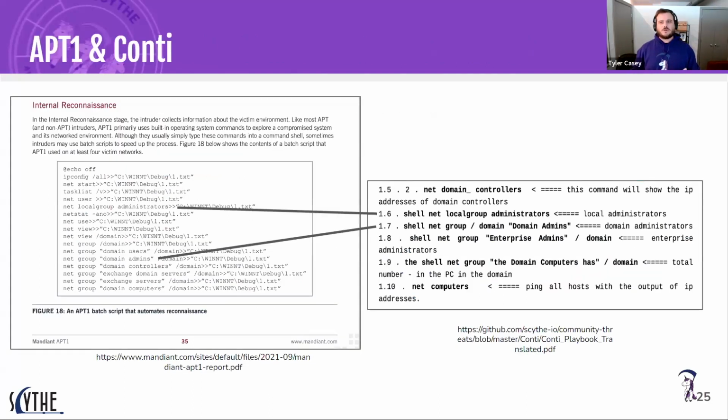Another Conti playbook example. Ten years separate these two different campaigns. The one on the left and the one on the right are two different campaigns, about 10 years apart, but they both utilize Conti. You can see they both look pretty similar to each other. They're enumerating the network groups and the computers. They're using some of the same commands. One of them outputs to a file and the other one doesn't, but you can see that they're very similar. These behaviors haven't changed much in 10 years. There's only so many things you can do on an endpoint, right? And there's only so many ways to get them.